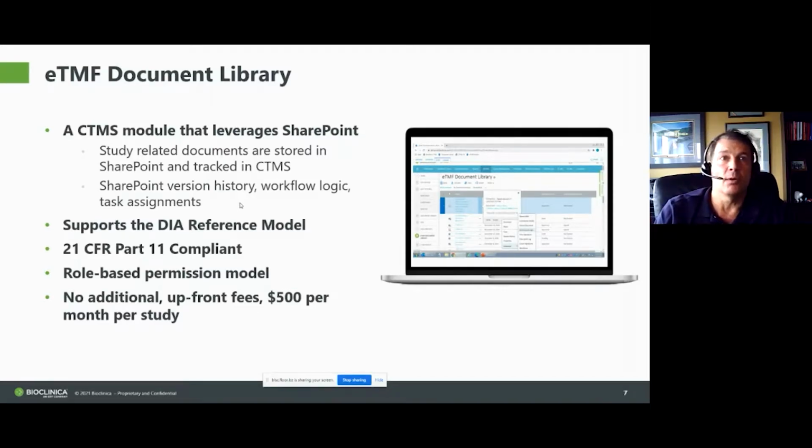So overall, this should be very intriguing if you are looking at making an investment into CTMS, as those competitors that I've spoken about, those are normally $1 million investments and several months of effort. This, once again, we can get you started for about $100,000 in less than a month. With that, I will turn the screen over to Nick. Nick, show us Bioclinica CTMS.